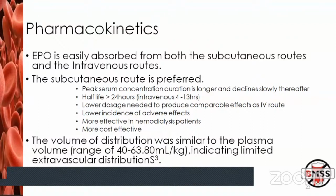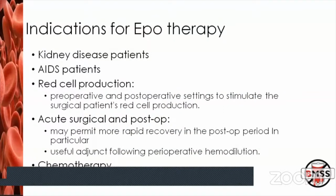What are the indications for erythropoietin therapy? One, we have the kidney disease patients. During the course of the introduction and its production, we've seen why these patients would require the recombinant erythropoietin, as their body is not producing more. Then in AIDS patients who are on antiretroviral therapy, we have zidovudine as one of the antiretrovirals that cause anemia. Hence, patients receiving this medication would require the support of erythropoietin.